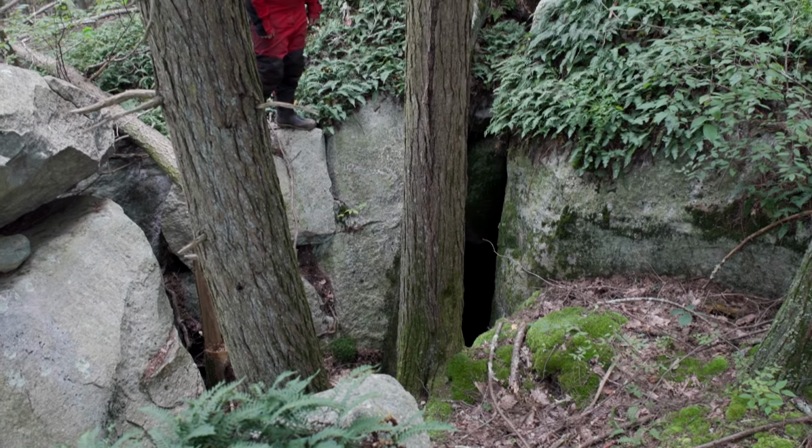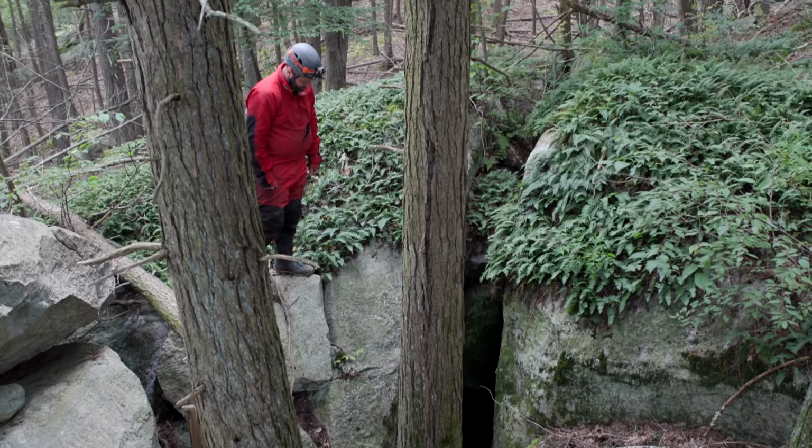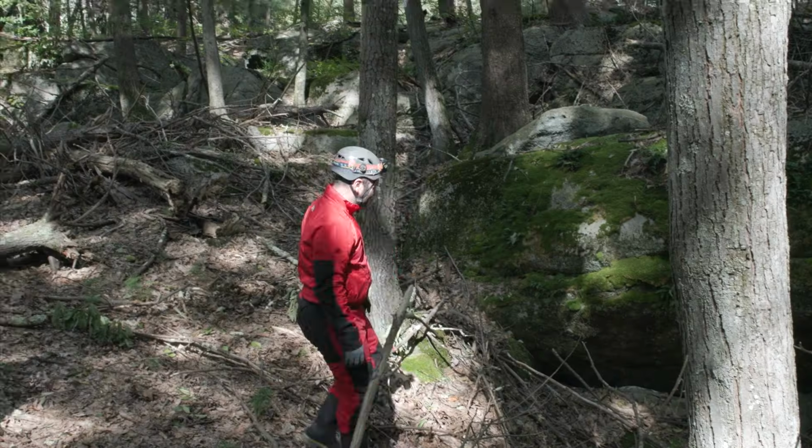So they contacted me and Felicia, because they know we're good with vertical and ropes, and asked us to come help set up and safely go down the rappel and see the rest of the cave. We explored it and mapped it maybe 10 years ago.